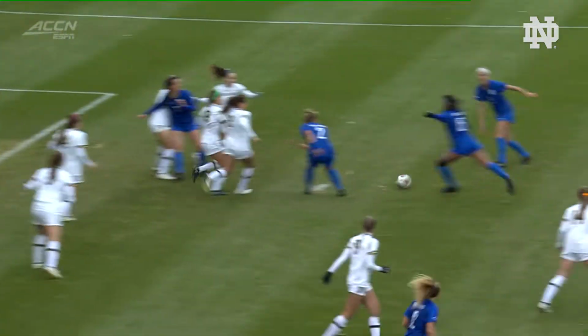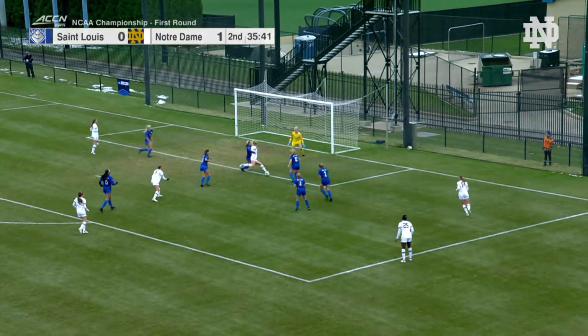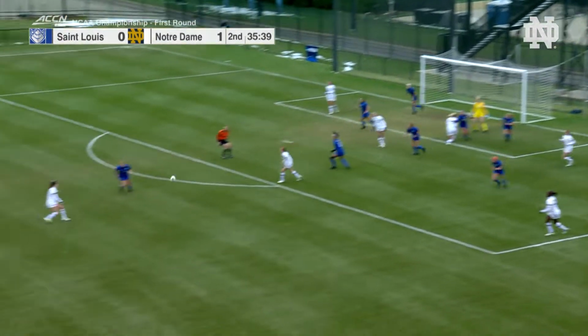Oh, talk about one of the best chances of the game. To the foot of Herm in the box to beat Franklin. Franklin turns, shoots, it's stopped in front and cleared.